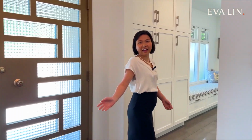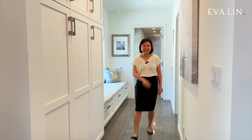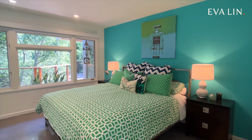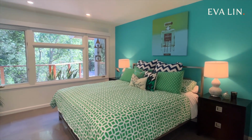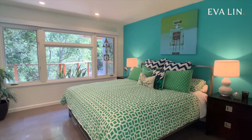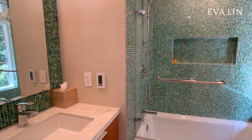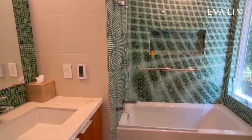Down the hall, to the left of the entry, we find the bedroom wing with two more en-suites. To the right is a spacious bedroom with a generous walk-in closet, large picture window, and peaceful tree views. The updated bathroom features stylish modern details and gorgeous stonework.